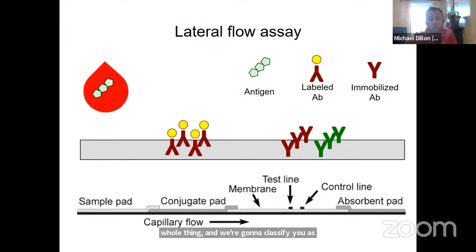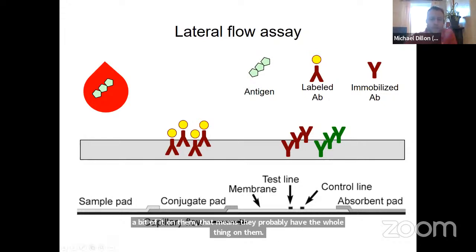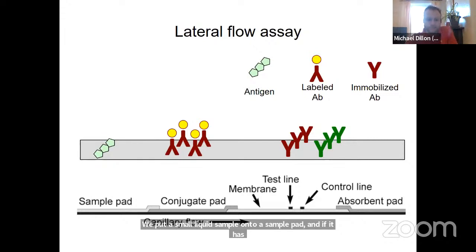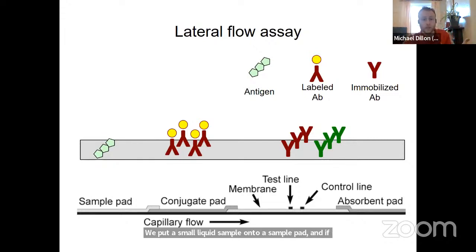For the frogs, we're looking for a bit of BD. If a frog has a bit of BD on them, that means they probably have the whole thing on them. Here we have a series of overlapping membranes. We put a small liquid sample onto a sample pad. And if it has an antigen in it, if it has a bit of BD, capillary action will pull that BD across to a conjugate pad.